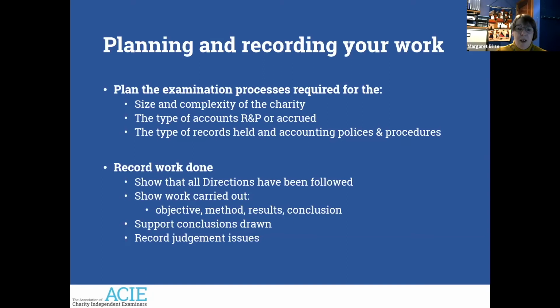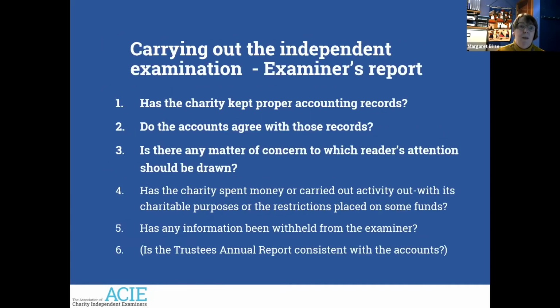And record where there's been any situations where you've had to use your judgment in terms of coming to that decision. And carrying out the independent examination, at the end of that, we have an independent examiner's report to create.